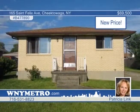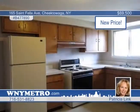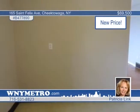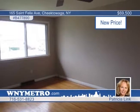Say hello to the perfect home for just getting started or empty nesters. All brick and maintenance free, this three-bedroom ranch is located in a high-demand area and close to all amenities. Features include hardwood floors throughout, huge basement with poured foundation, high ceilings, updated electric, central air, and all appliances included. A little TLC and some updates are all that's needed here.